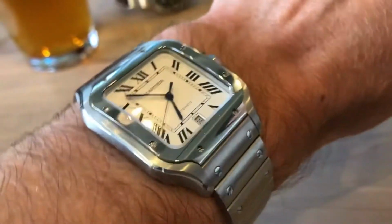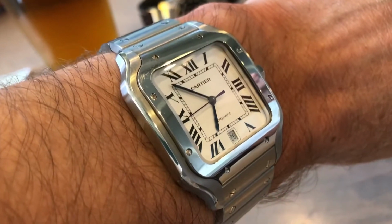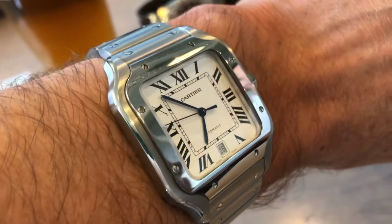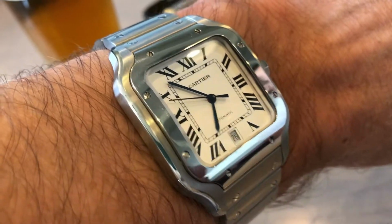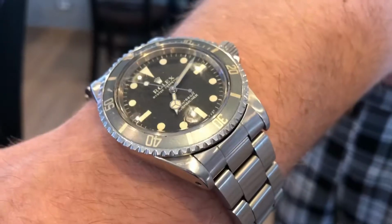All right, first for the evening was the Cartier Santos in the large case. Wow, guys, I'm in trouble. Really impressed with the sports look of this watch, and yet it's very adaptable to a dress watch.